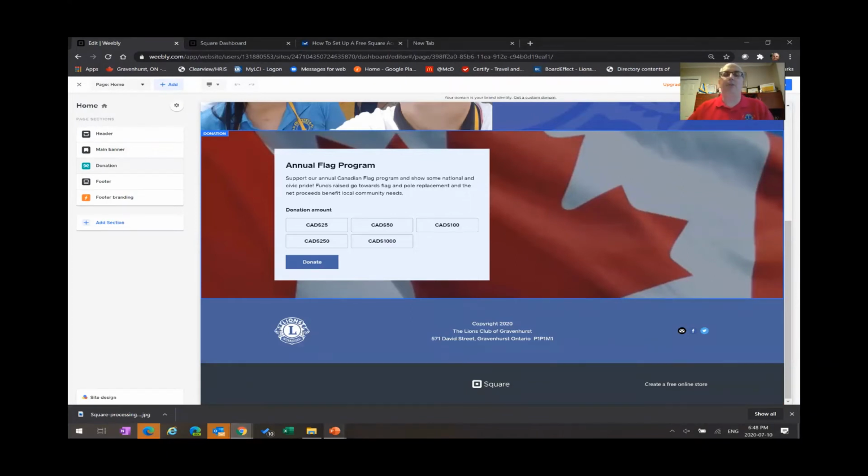Below that are featured donations. We set up several different donations for different projects in our club, but then we periodically update that first page with the one that we're focusing on right now. In this case, it's our annual flag program where we place flags all throughout our community, and we set it up with various donation amounts that people just have to quickly click and go. They can also click the donate button and enter a customized donation if they so choose. But we found that most of those donations work very well for people contributing.